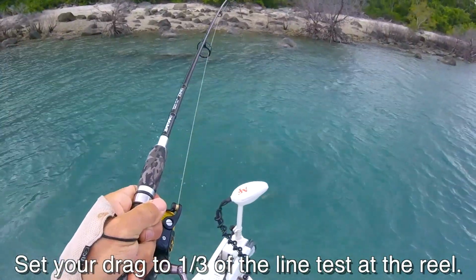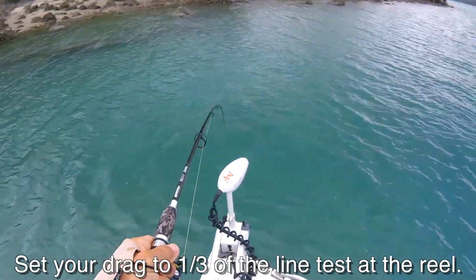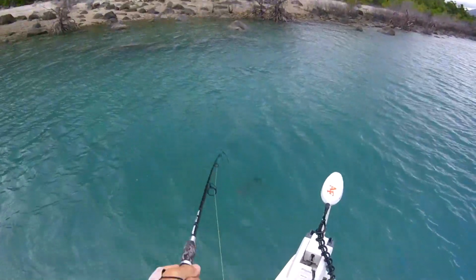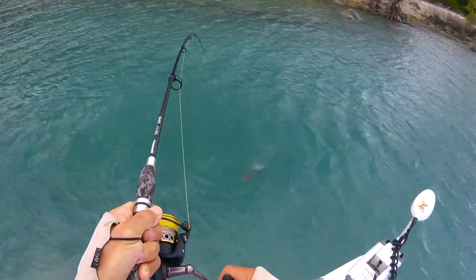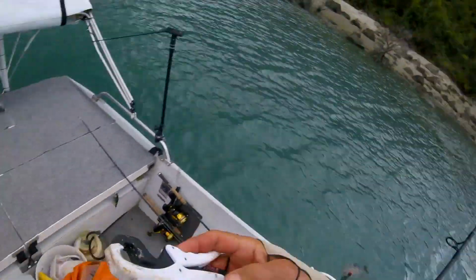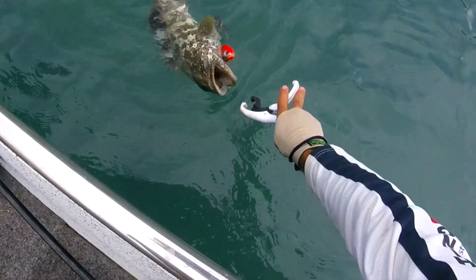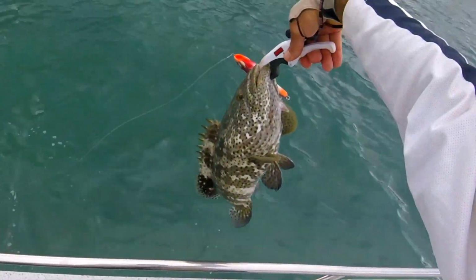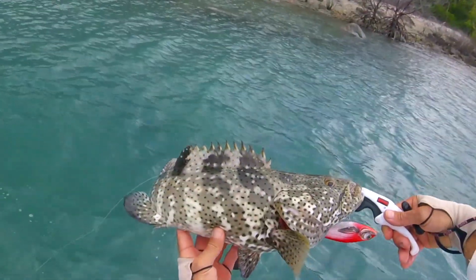I've got this drag set really tight. Like I said, I don't want to lose these lures. That is a good fish. Get this guy in. Got him. Another big black spot cod.